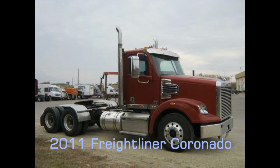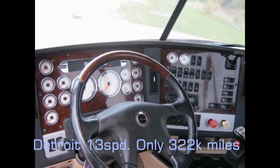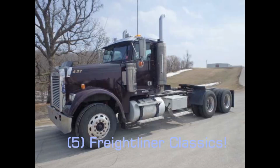Next up in the day cab trucks for sale video is a 2011 Freightliner Coronado SD with a Detroit DD15, 505 horsepower, 13 speed, only 322,000 miles. Very nice dash. I like the passenger side seat. The seats are really nice, and it's a nice truck. Wet kit, full locking rears.